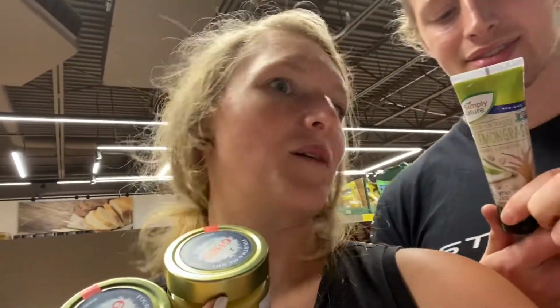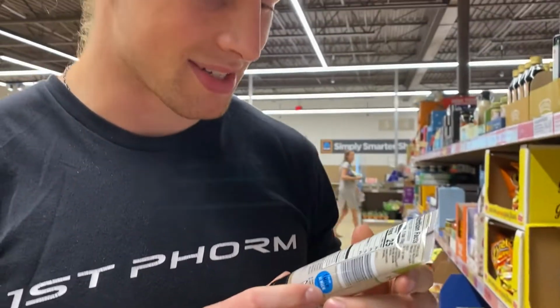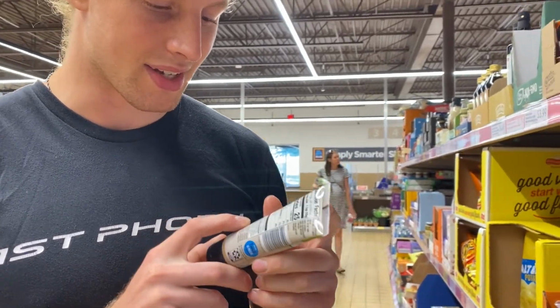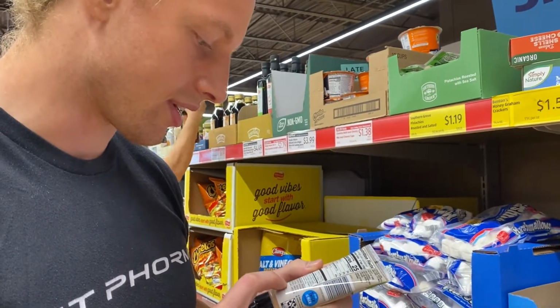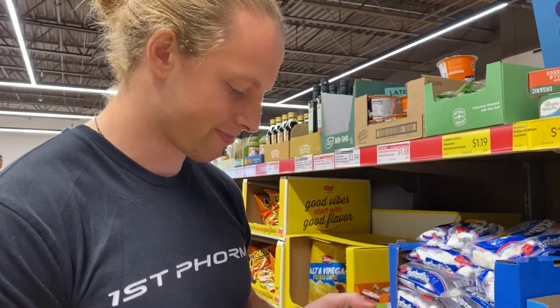Lemongrass? I love lemongrass. What's this? Ooh. Curry paste. Okay, so what's in this? I'm not sure what you would use it for. It has sunflower oil in it, extra virgin olive oil in there, sea salt, xanthan gum, and guar gum. Throw it away. Light it on fire.